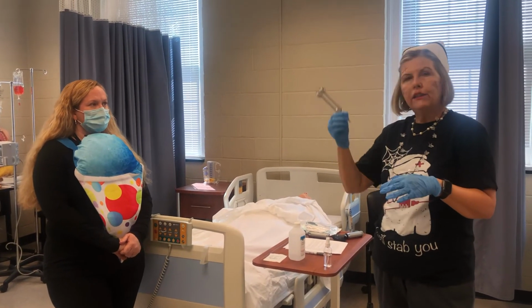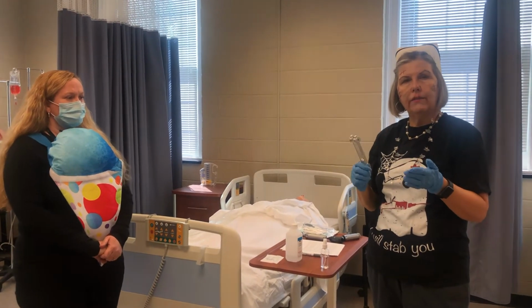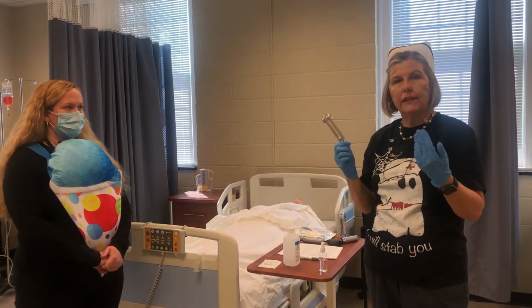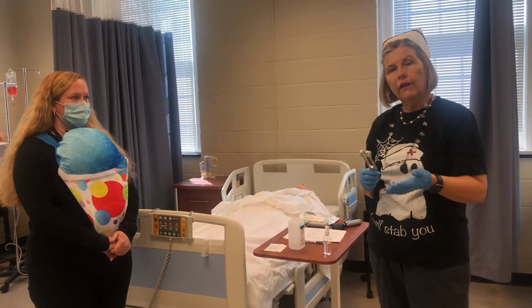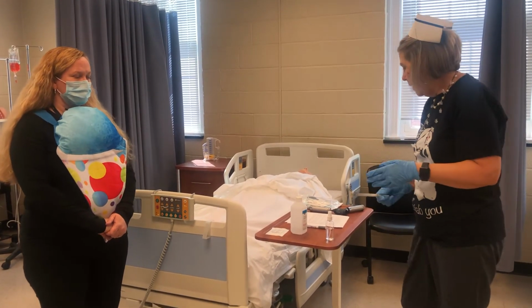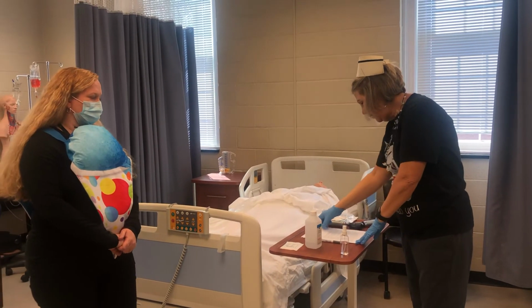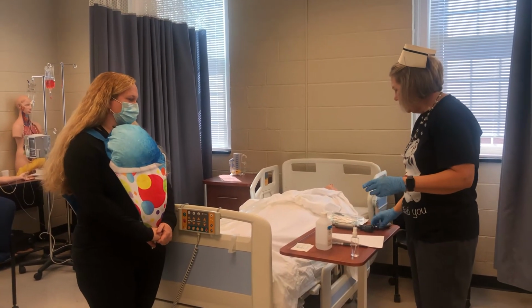I don't think I mentioned when we did the Weber test that if she couldn't hear on both sides, then that could indicate that there was an obstruction in one of the ear canals. Or it also could mean some kind of sensorineural issue. But you passed, that's good. Yay. The next thing is the otoscope.